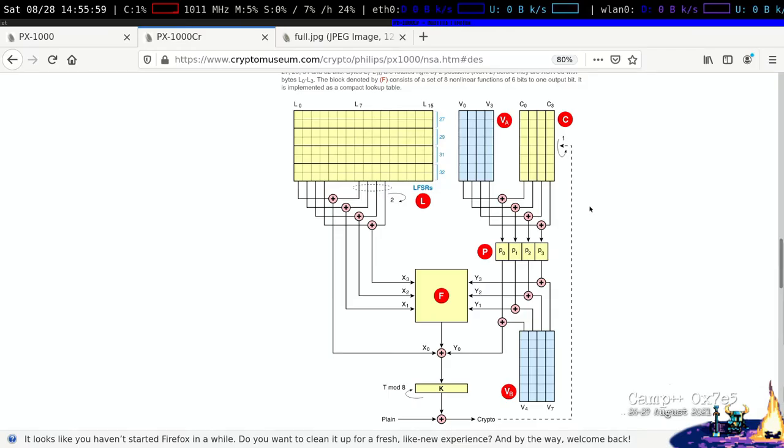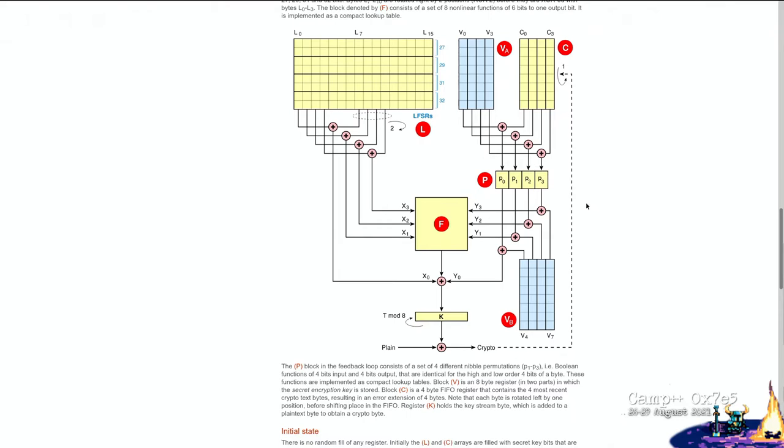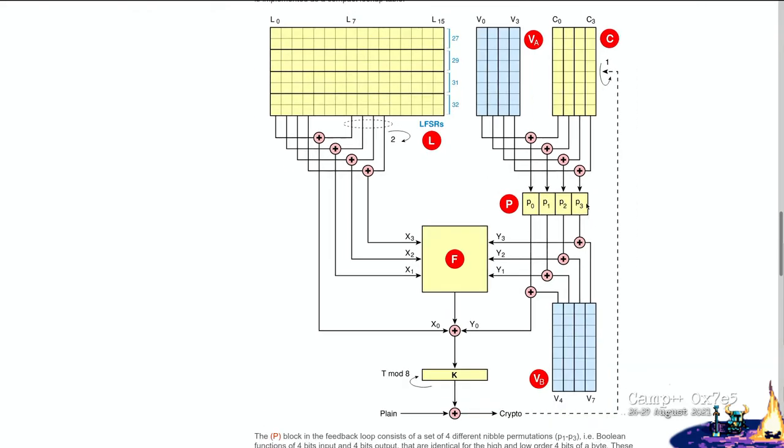But there are also some parts which are still puzzling, so we have not cracked the whole thing yet. But on a grand scale, what does this algorithm look like? I have to maybe zoom out a little bit. Okay, you can still see the blocks, I think that should be enough. Basically, this is the stream cipher that this NSA algorithm implements.